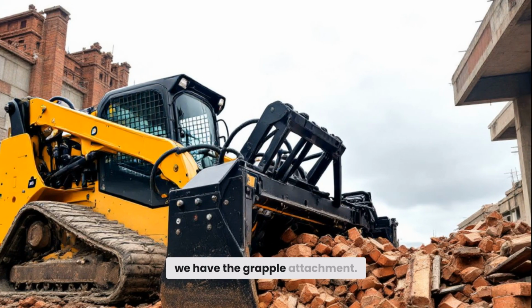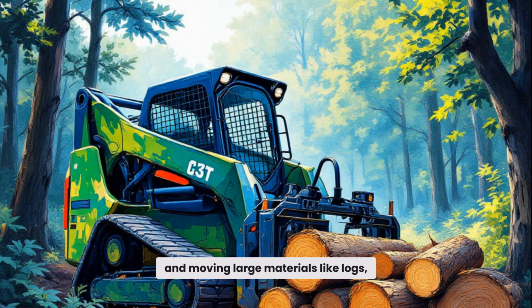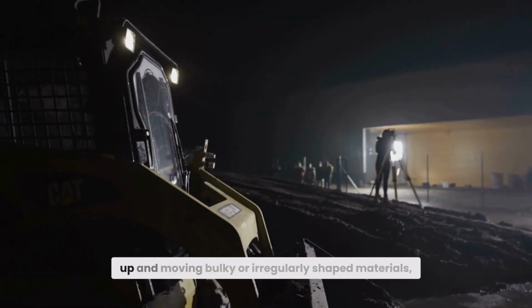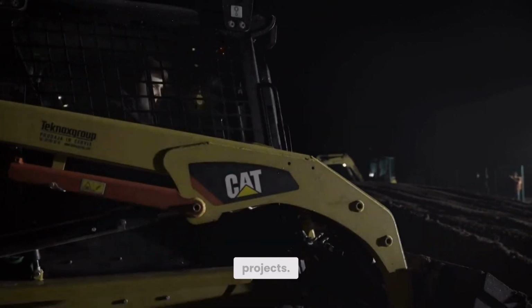Next, we have the grapple attachment. This one's perfect for demolition, sorting, and moving large materials like logs, debris, and rocks with ease. The grapple allows for precision control when picking up and moving bulky or irregularly shaped materials, making it a must-have for demolition and construction projects.